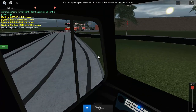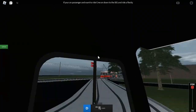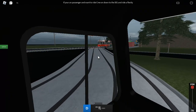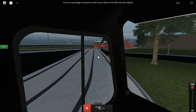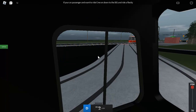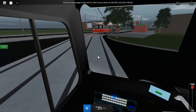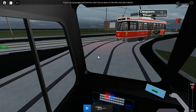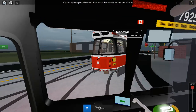The streetcar is literally not... Whoa. This is where the streetcar is not working anymore. It derails at this area. I don't know why. It starts to derail. This is tight. Oh my goodness. We might also stop here or something. We're good. We just have to wait for the streetcar.